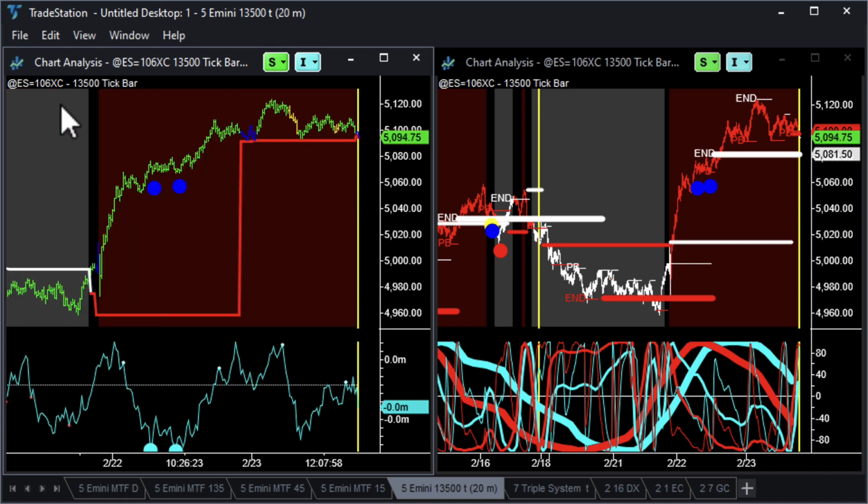Here's a better picture on the 13,500 tip bar chart. Blue professional bars at the highs. We have one also at the close on Friday. No blue professional bars up here on these pushes up at that point. We've got a pullback to end of trend on the lowest time frame. We're putting in a pullback to end of trend on the intermediate time frame. We've not got an exhaustion pattern here.